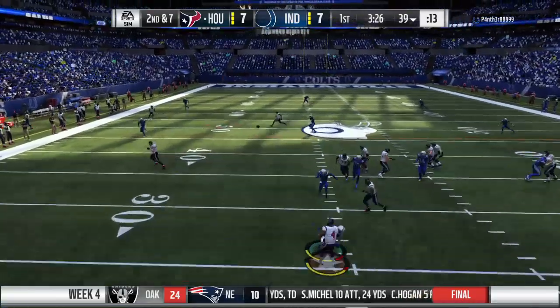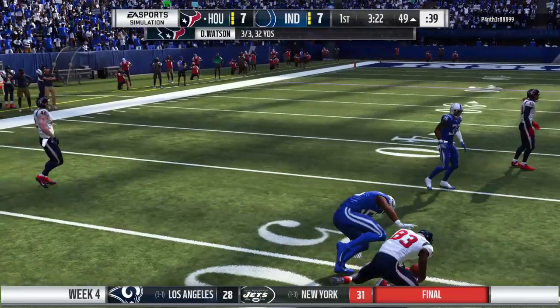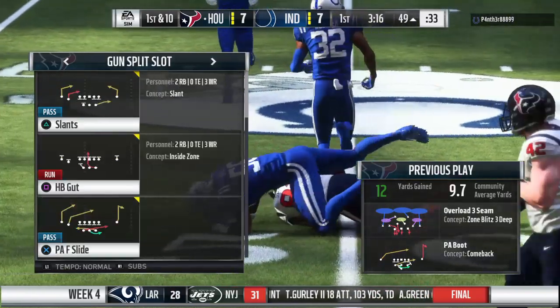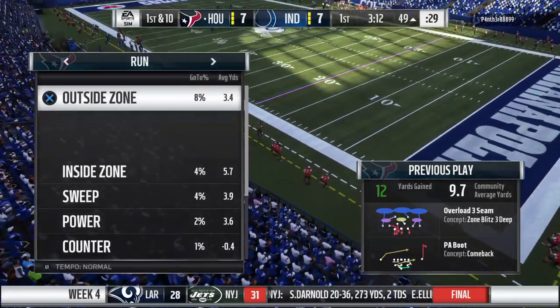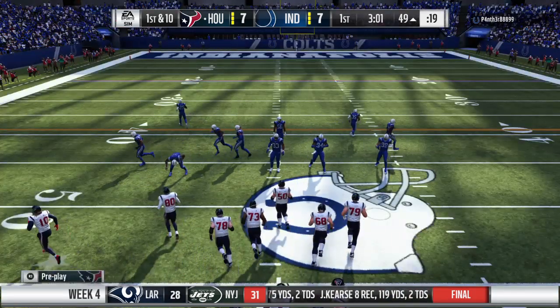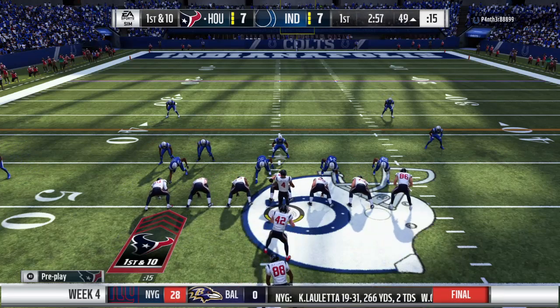Here's Watson. Finding some room at midfield. This one complete to Curtis Samuel. And brought down across the 50 to the 49-yard line. First catch for him. It's good for a dozen and a first down. Now from Colts territory, here's a 1st and 10 at the 49-yard line.